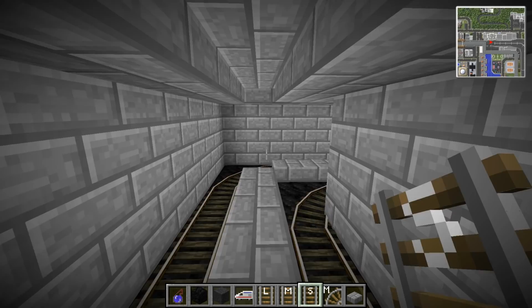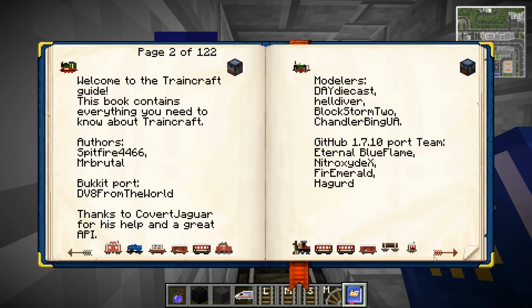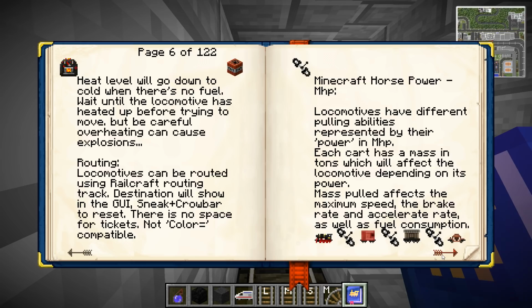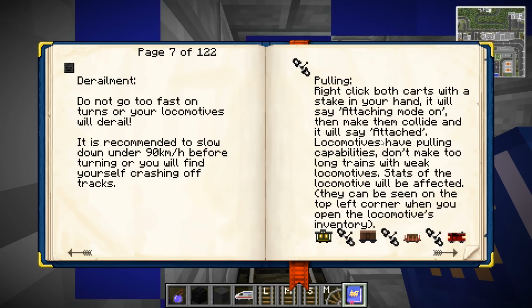So they'll never run into each other, and it allows us to have three trains on the tracks at once. Now, I'm sure if I read into the Traincraft book, I've never actually opened this at all. Oh my god, page 5 of 122. I should really read this. Derailment: do not go too fast or your locomotives will derail. It's recommended to slow down under 90 kilometers an hour before turning or you'll crash. Right click both carts with a stake in your hand and it'll say attaching mode on, and then make them collide and it'll say attached. Do not make trains too long if they're weak.